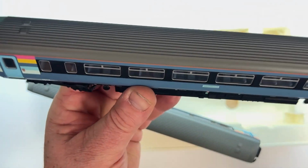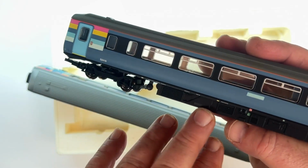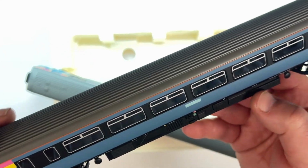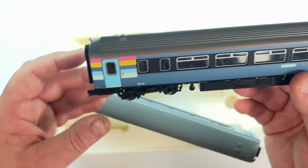And then again with the dummy carriage, there's not really a great deal to say about it. You can see the detailing through here. It's all molded in. There are some nice touches with where the paint's been picked out and some decals put on there. It's not a bad looking loco for what it is, you know.